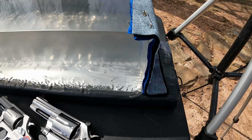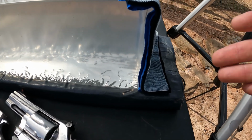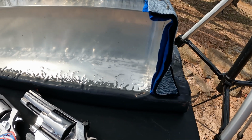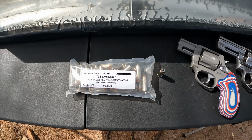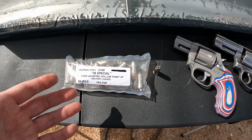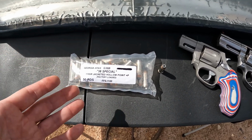As y'all can see also, I'm staying with my heavy clothing barrier that's got the layer of denim, a layer of fleece, and 2 layers of a cotton t-shirt material. Now, like I said, I'm checking out some 38 special, and it's actually one of the rounds that was sent to me by Chris. So again, I really appreciate him sending these my way.